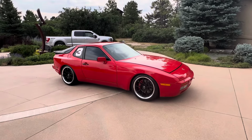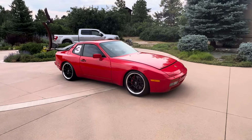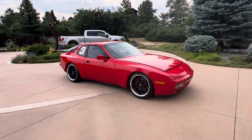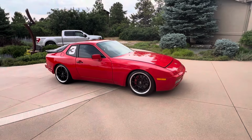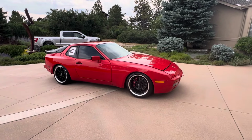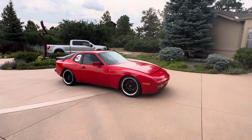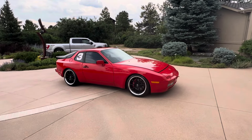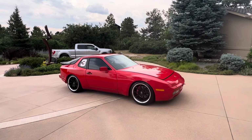You might recognize this location. I think about a year ago, I sold a 996 GT3 that was also Guards Red from the same owner, who's a friend of mine, and we did the video at this location. This car, he's owned since 1990. It's a 1986 944 turbo, 951, but it's been more than updated to 88 Turbo S, 89 Turbo specs.